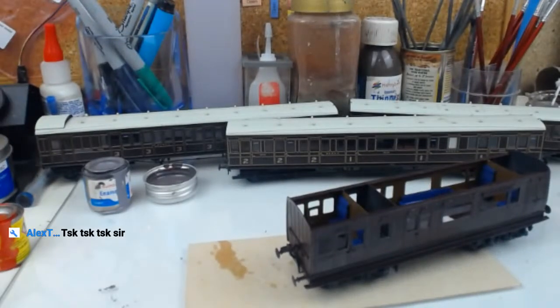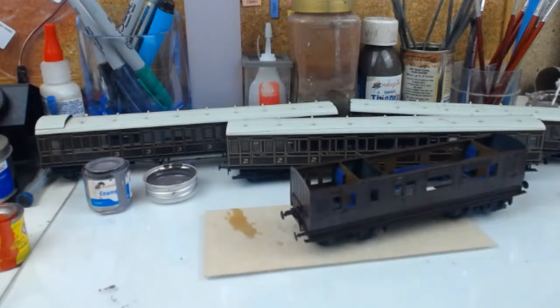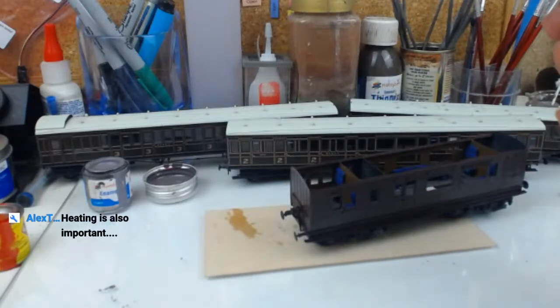Hydration is still important. What can I say? I bought the pipes before I modelled the Brighton. I was a BR modeller when I got those. Heating is also important. Nah, it's fine. It's not like these people are ill or anything.